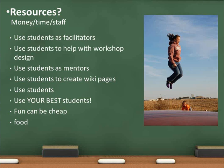Use them also to help with workshop design. They may not want to or be able to present a workshop or do a training, but they are really good at telling you what should be in the training. I am constantly asking my students, now that you're full-time TC, what is it that we didn't train you on during your 8 weeks that we should have in order to help you do your job better? And that's how our training program has evolved, from their input as to what it is we need them to do.